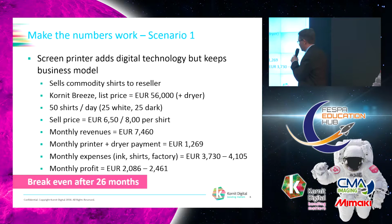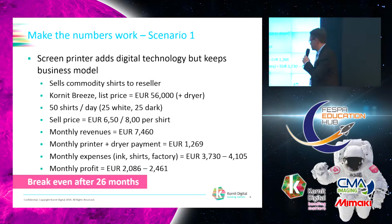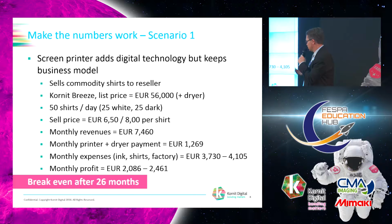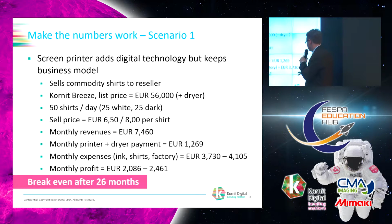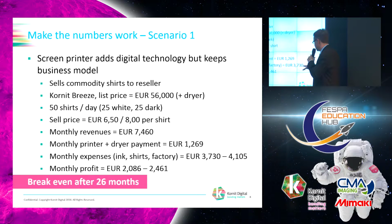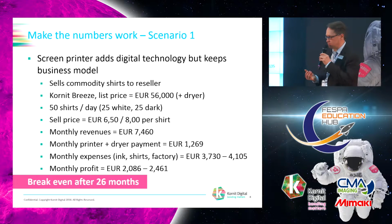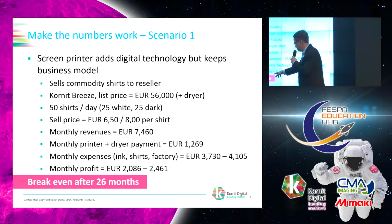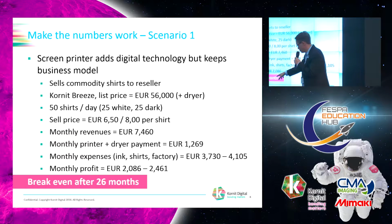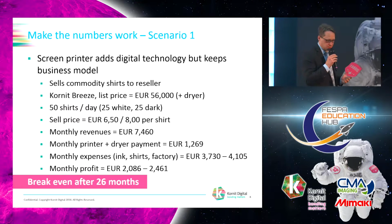But roughly speaking, this is the monthly revenue that is generated, just shy of 7,500 euros. You have a payment or lease rate for the printer and the dryer, approximately 1,300 euros, depends a little bit on the interest rate. And that means you have monthly expenses in that range. The difference is that until the first year, your printer will be under warranty. From the second year, you will need to have a maintenance contract. That's why those numbers are varying a little bit. So this is where your monthly profit is. And the number of months that you require in order to earn the machine price back and the dryer price back is approximately 26 months.